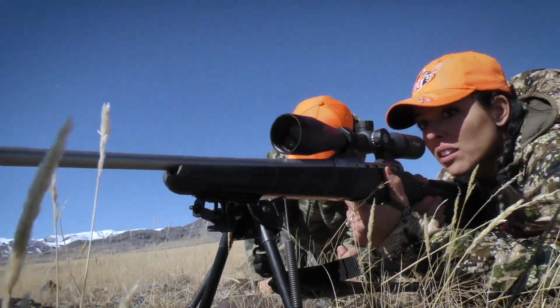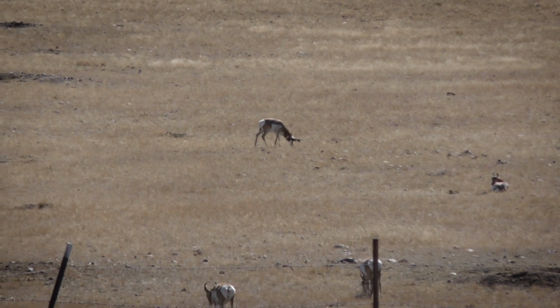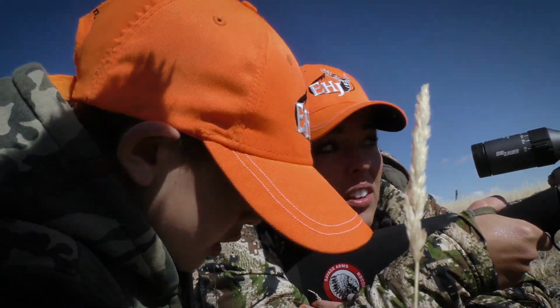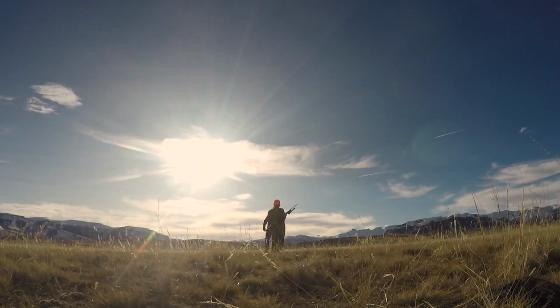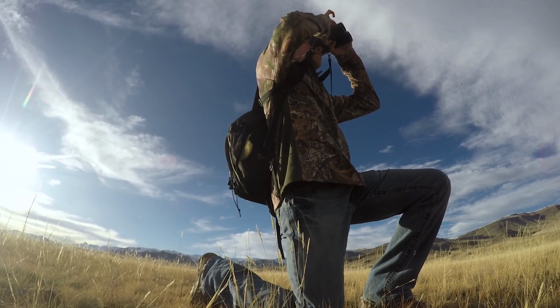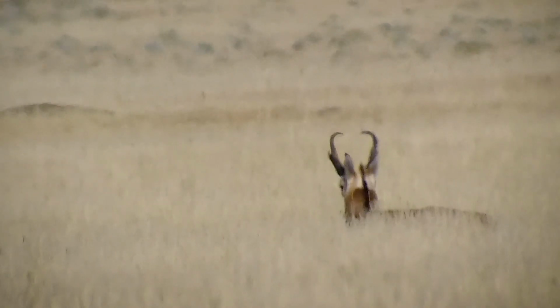Just watch the antelope, okay? Can you see him? I can. So we just spotted the buck. He's about 400 yards away, and he's facing away from us. The same buck that we saw this morning that had gotten away from us. It looks like he's sleeping, so we're going to sneak in behind him.